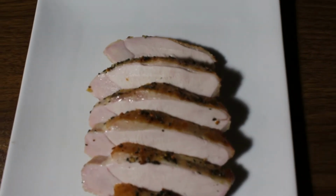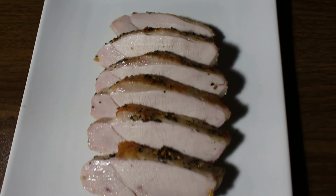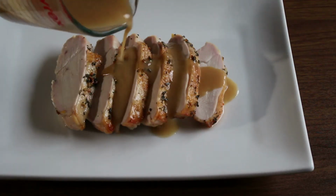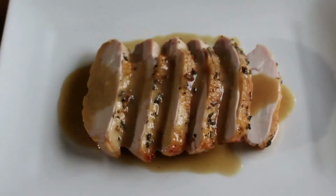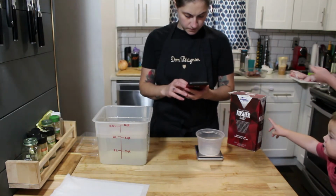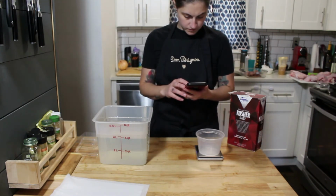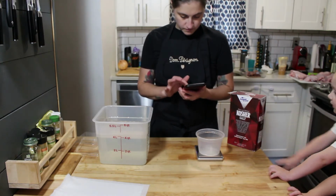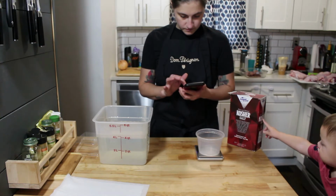So for the turkey breast, I decided I was just gonna basically roast it. The white meat or the light meat isn't as complex as dark meat, so I just wanted to keep it simple with this one. I did brine the breasts. You don't really need to with a heritage bird. They're very flavorful. They're not like the sort of bland poultry you might get mass produced by a big company. These are very flavorful birds.